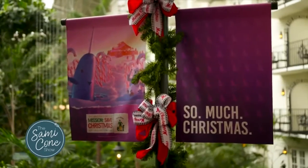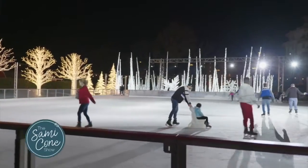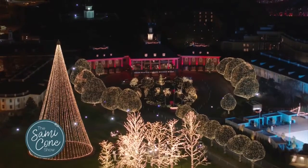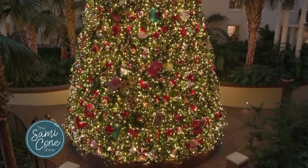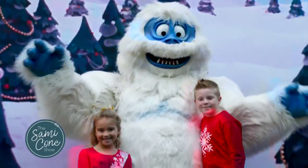At Gaylord Opryland Resort's 38th annual A Country Christmas, there's so much to see and do. Everything from gingerbread house decorating to ice skating and tubing. Plus, with over 3 million outdoor lights, 1 million indoor lights, larger than life decorations, and over 17 hours of activities, there's plenty of family fun for everyone that's here.